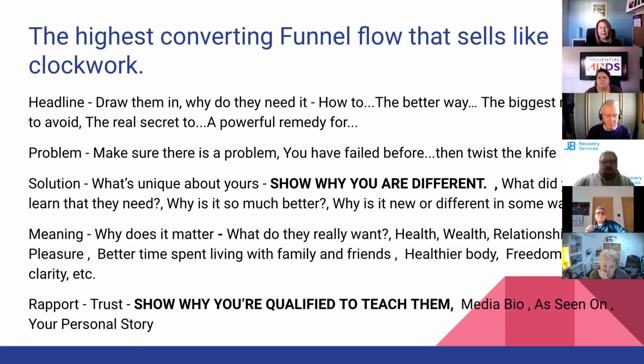So we're going to jump into the highest converting funnel flow that sells like clockwork. And I'm going to go through all the details. It's a lot of information, but I'm going to show you the funnel after this, and go through the elements of it. Is everybody okay? Do we have any questions so far?